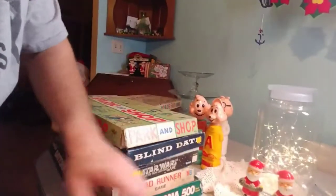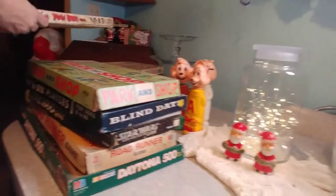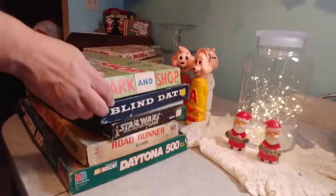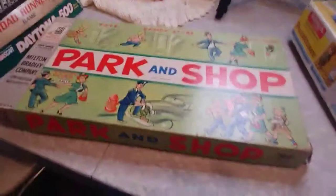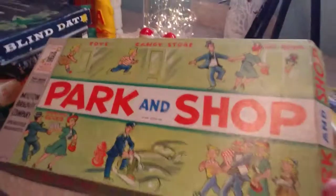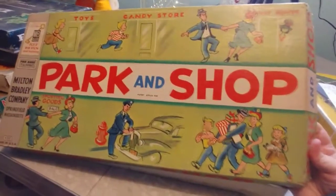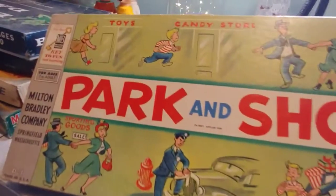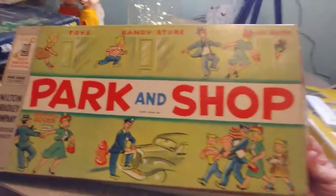Now, you want to talk about a game that is so confusing. You showed me this board here. Oh my God, I was having a panic attack looking at this board. So the box is even heavy. I have no idea how to play this game. I saw the board itself, and I was so overwhelmed. I paid $3 for this. It's by Milton Bradley. It's called Park and Shop.